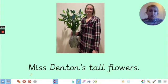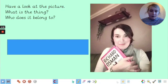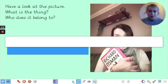Okay, we've got a picture here of Miss Denton, and you can see that she's holding some tall flowers, okay? So the flowers belong to Miss Denton. So we've got Miss Denton, her name, an apostrophe and the letter S. Miss Denton's tall flowers. Let's say it together. Miss Denton's tall flowers. The flowers belong to Miss Denton, so I've used an apostrophe and the letter S to show that. Okay, it's going to be your turn now.